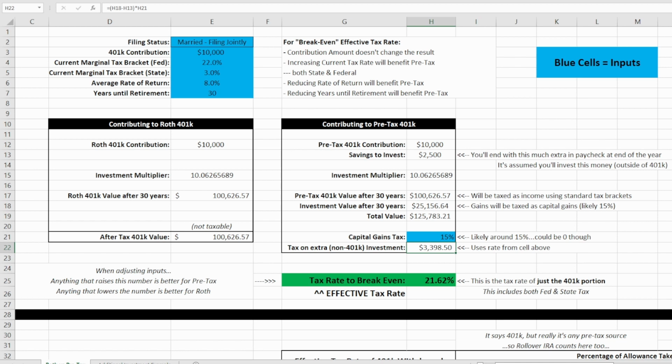Okay, so now we have a general understanding of how that break-even point is calculated and how our inputs affect it. But what is the value actually showing?